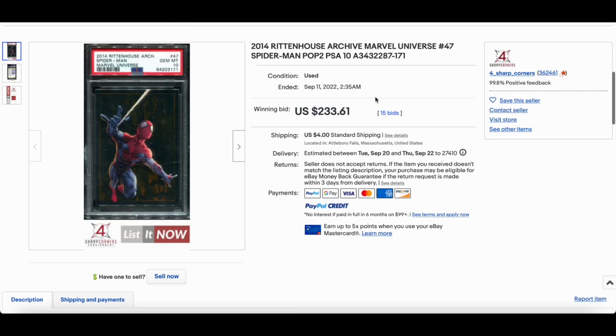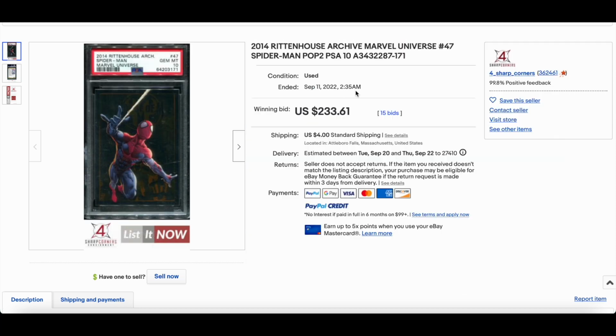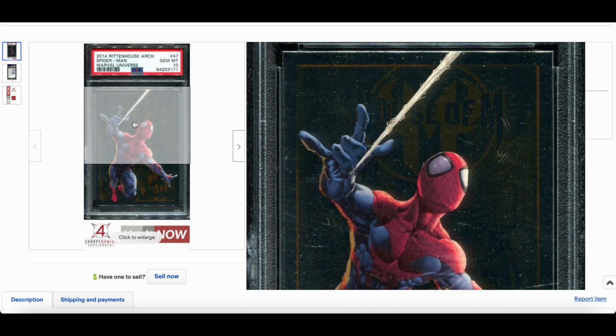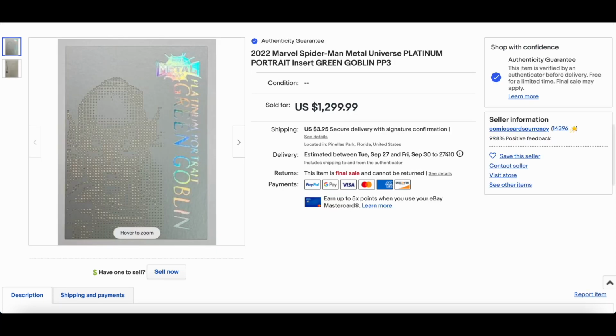And then finally, we had the other version, and this is the base, the one I just showed you was the base. This went for $233 in a PSA 10. I would love to get your thoughts down in the comments as always. It's always great to see what you're thinking. But yeah, why did this one go for so much less than the others? It is a bit funky in the way it looks, I have to say, but I just found it quite funny, the difference between them. Nevertheless, some strong sales there in at number 9 this week.